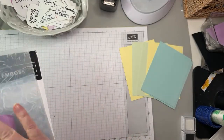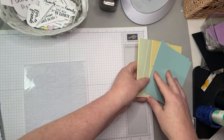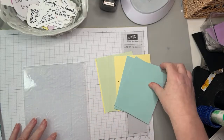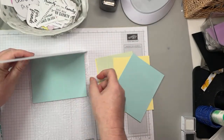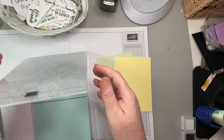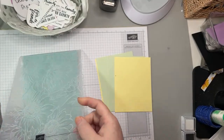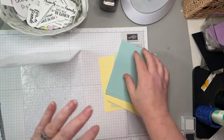So let's go ahead and get started. Let me bring in the Sunflower. I like to start with a 4 by 5¼ inch panel piece. Because I'm cutting those down to my card bases anyway, it's a great starting point. And because this is the large embossing folder, you can fit 2 panel pieces in there. You can fit quarter panels, but it's an extremely tight fit, so I like to cut mine down to 4 by 5¼. I always like to have those on hand.